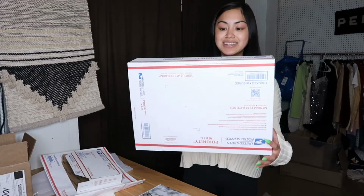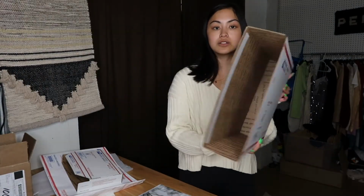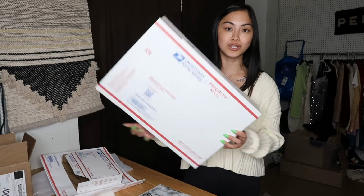I love the self-adhesive boxes because it just helps me save on tape. Moving on to the next size, this is the flat rate medium box. This is what it looks like. This one is also self-adhesive. It has this thing right here, so you just stick it to itself and it is good to go.